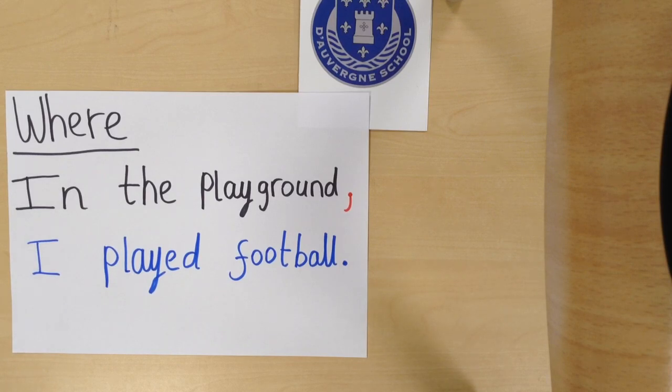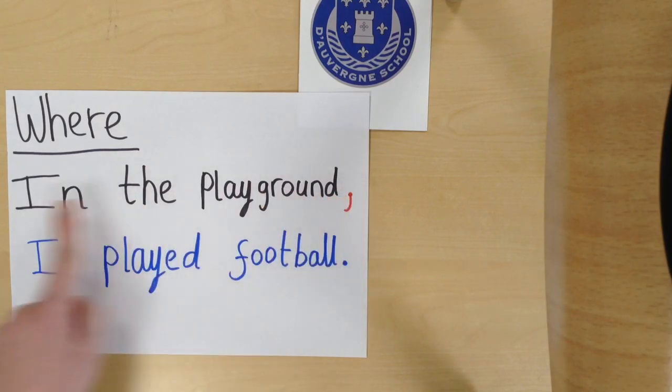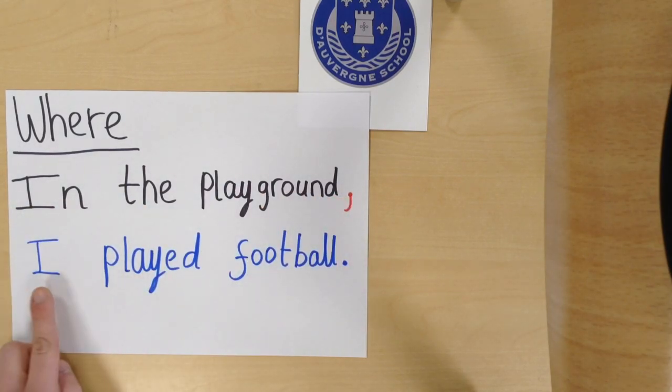I also have my fronted adverbial, my comma, and my action. And if I take away my fronted adverbial, I played football still makes sense on its own.